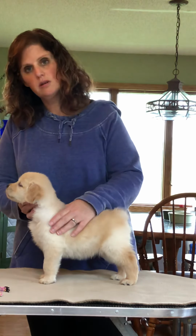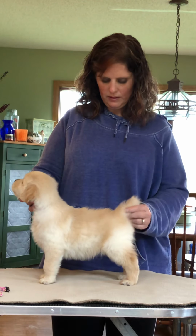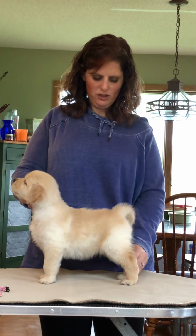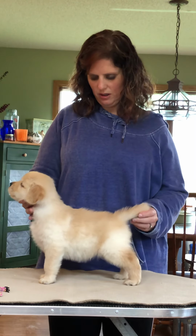Yeah, she's pretty. She isn't rounded through the stifle. It's kind of angular, and it's probably because her hocks are longer. I'm just wondering if she's sprouting up earlier than your dogs typically do.